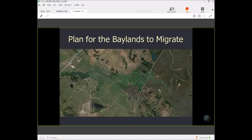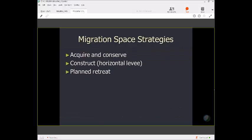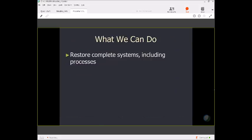So if you imagine that this is the current boundary of the baylands, you have a tidal marsh there on the right, a stream coming in from the left, we can predict pretty accurately where those baylands are going to want to be in 20, 50, 100 years. And we can identify this land area and decide what's appropriate to do with it. There's a lot of things you could do with migration space. You could acquire and conserve if it's undeveloped. You could construct an actual transition zone migration space using a horizontal levee approach. Or you could do planned retreat, as we've been talking about, for a long-term goal where necessary.